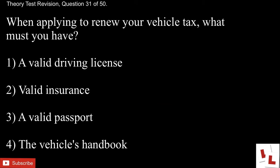When applying to renew your vehicle tax, what must you have? 1. A valid driving license. 2. Valid insurance. 3. A valid passport. 4. The vehicle's handbook.